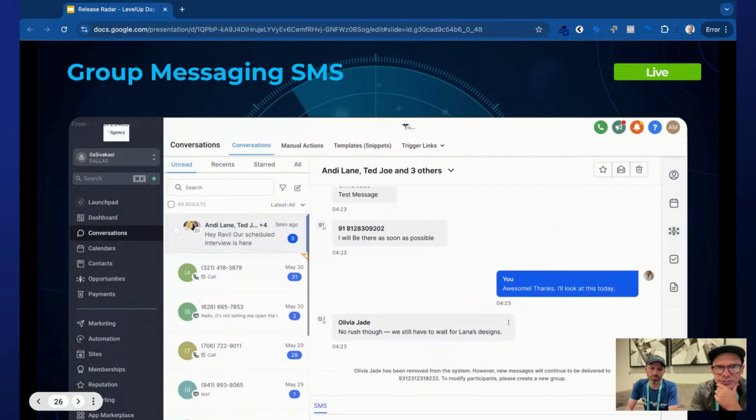Looks great. This was a huge one, and this one barely made the cut. Group messaging is live. Why would you want to message multiple people at once? I don't know. If you're coordinating like the sale of a home and there's multiple people involved, multiple people signing documents, things of that nature, and you want to coordinate something.